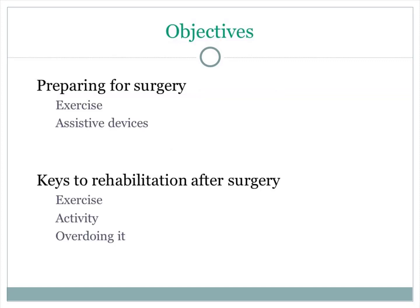The objectives of this presentation are to help you prepare for surgery. We will provide you with exercises and teach you about the different assistive devices that you might be using, such as walkers or canes. We will also discuss the keys to rehabilitation after surgery through exercise, activity. We'll suggest what kinds and how much, and we'll answer some common questions such as overdoing it.